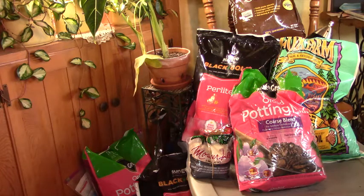The key here is each plant is different. Each plant's roots are different. How they grow and absorb and how their photosynthesis works is different. So that is all very important to know about the plant that you're potting before you pot it, because that's going to make a difference as to what you use in that mix.